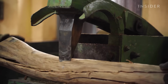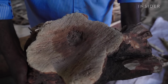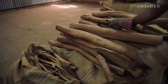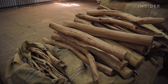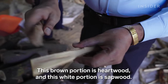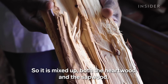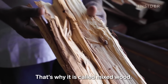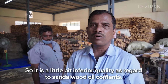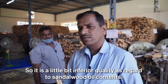In some trees, pure heartwood is easier to extract because it forms in one circle at the center. In other trees, the heartwood mixes together with sapwood, which impacts the final value of the oil. This brown portion is heartwood, and this white portion is sapwood. So it is a mix of both heartwood and sapwood. That's why it is called mixed wood. So it is a little bit inferior quality as regards sandalwood oil content.